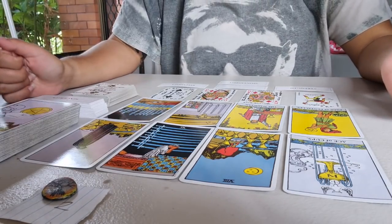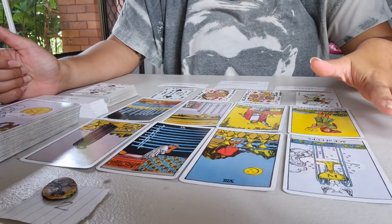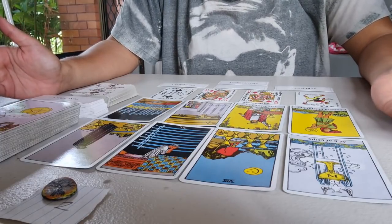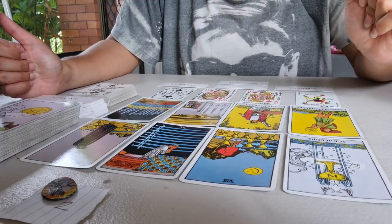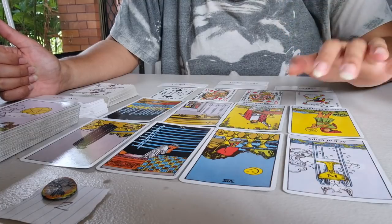Okay, so I'm using 3 decks today. I'm going to try to keep this reading short, but we'll see how we go. You got more cards than the other reading, which usually happens. I feel like there may be a lot of you tuning in, but this is a very specific message, so interesting. The first deck that I'm using is my traditional Rider-Waite Tarot.